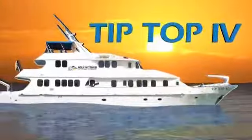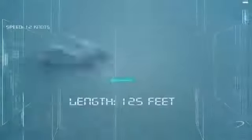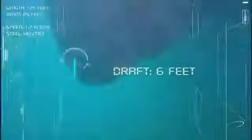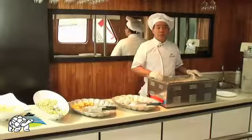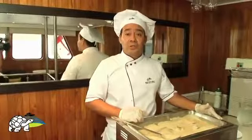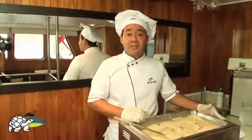Tip-top 4. Speed 12 knots, length 125 feet, beam 25 feet, steel hull, draft 6 feet. Tip-top 4 is part of our fleet, a first-class yacht built in 2006 with high standards of safety and quality.